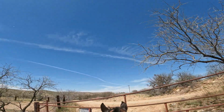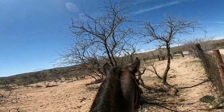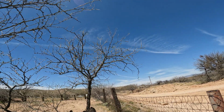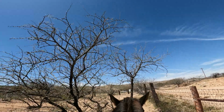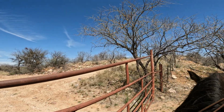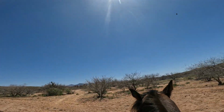Okay, we're back at the gate and I am going to open the gate with Elwood. He's been getting so much better. Well, no sooner do I say that than he starts to walk away. Okay. No, back up. Back up, no. Back up. Good boy. Good boy. Good boy. Okay. Good boy. You still have to close it though.